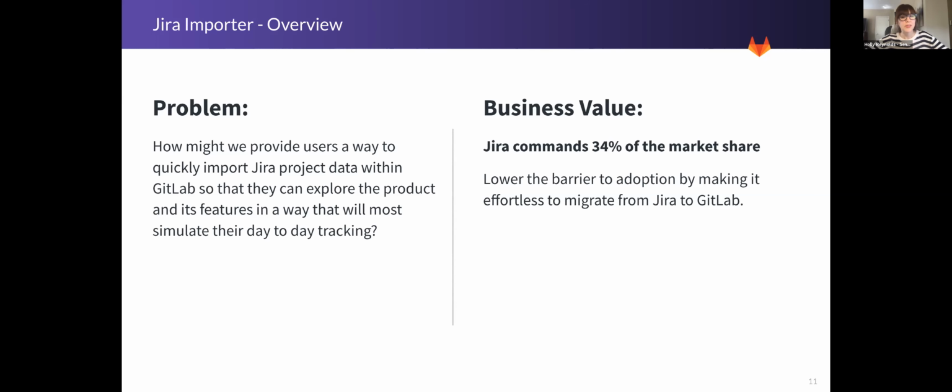Jira commands 34% of the market share. So in order to capture some of this market share, we need to provide adequate solutions to the business use cases that organizations hire Jira to solve, and lower the cost of switching by making the transition process from Jira to GitLab as frictionless as possible.